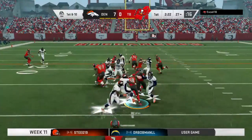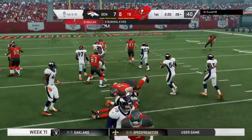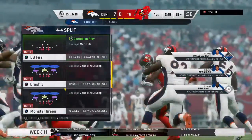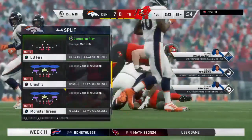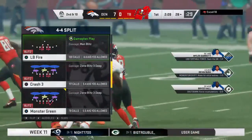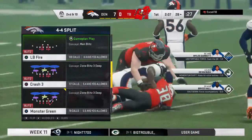And he'll give it here to his running back. And running room scarce here. He's going to be stopped in his tracks at the line of scrimmage. No gain on the play. It'll be second down. 2nd and 10 at the 28-yard line.